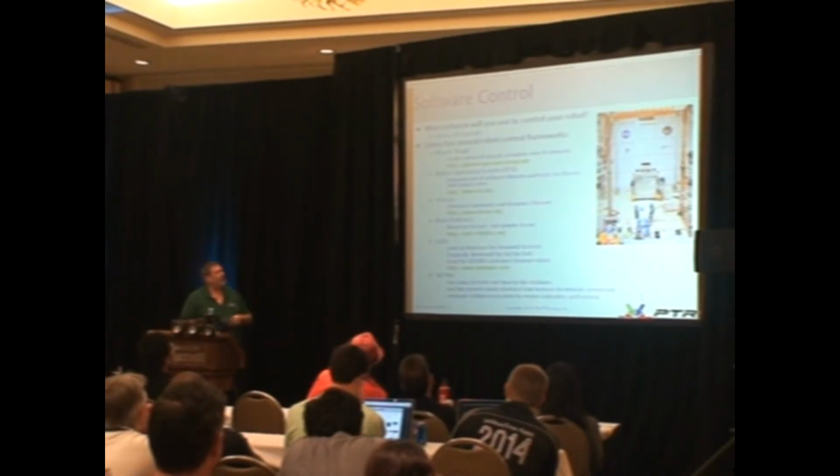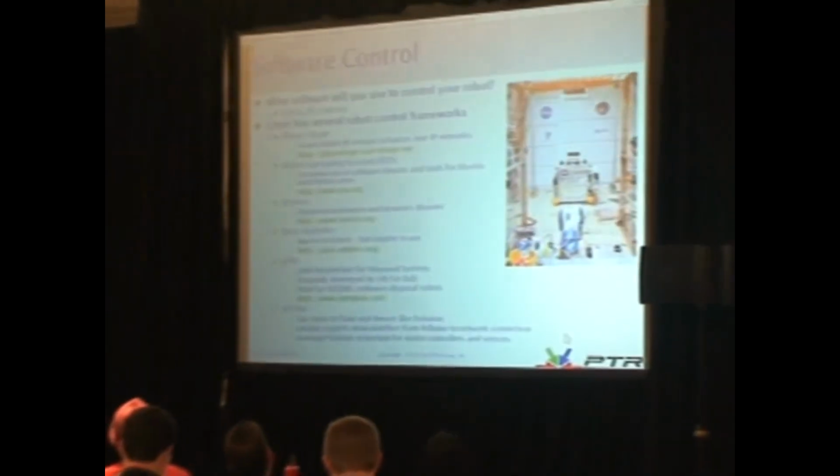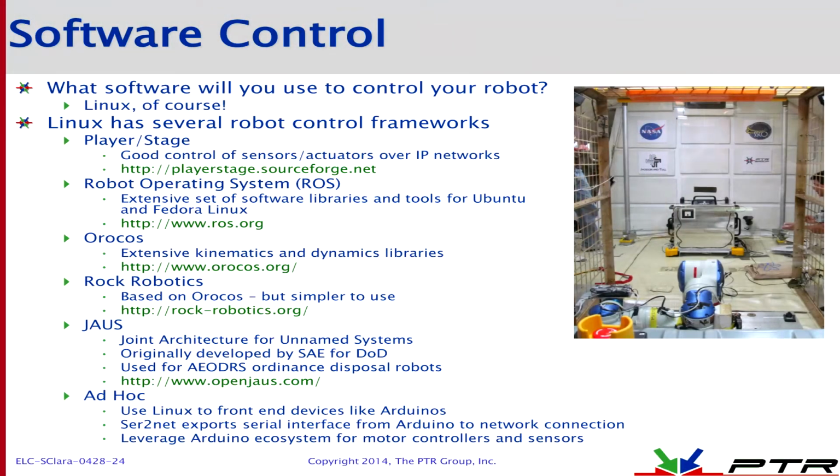So for our software control, it turns out that Linux has a very rich set of potential software control systems. We have, of course, Player and Stage. There's the Robot Operating System, ROS, very popular. And Orocos, which is what we use on this robot here. This is actually a robot that is on the Vomit Comet. It's one of our robots that we built for testing in microgravity to see if we could refuel things in microgravity.